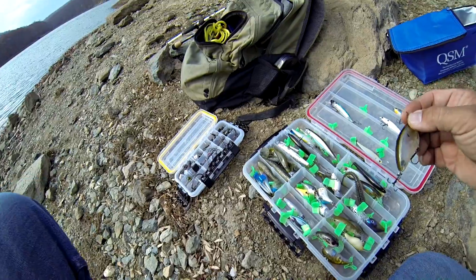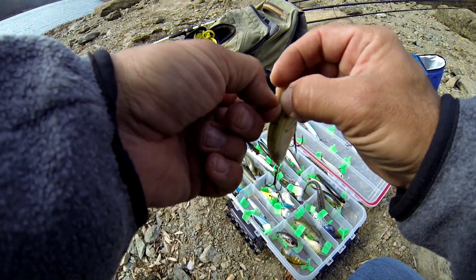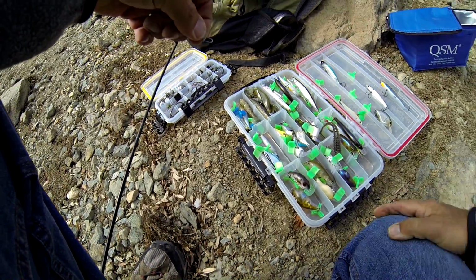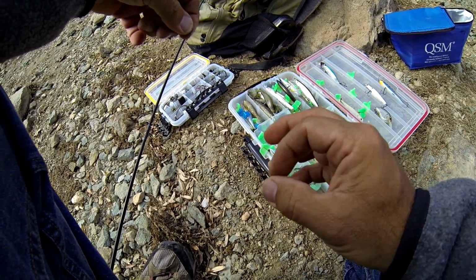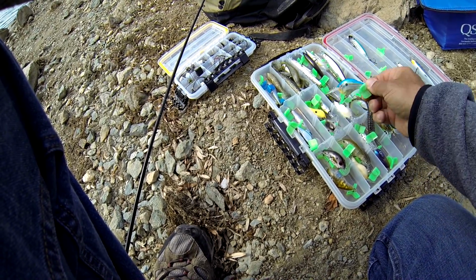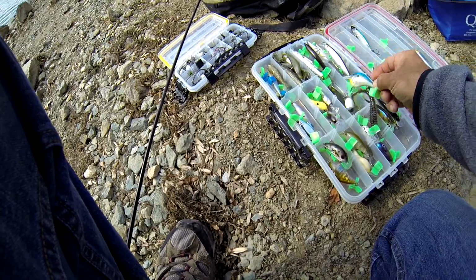All right, so we're going to see if we can get something going here. I'm going to take off this flat-sided square bill, this Little John, and what am I going to reach for? I think I'm going to go just a hair deeper. So I'm going to get a classic, DT6. This is one of my better patterns here.